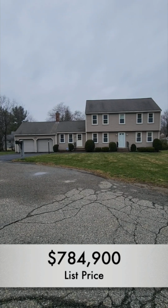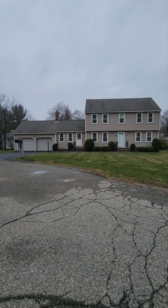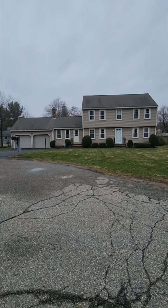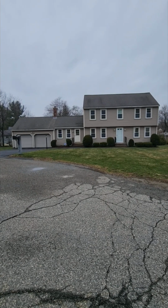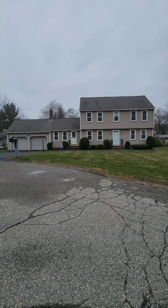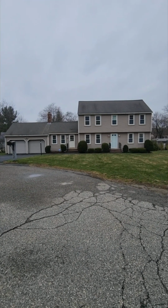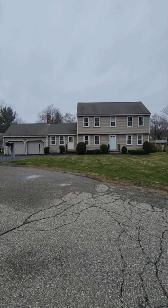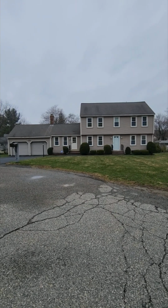Seems hard to say 784 is a starter home, but if you're looking for something that you can move into, stay in for 10 years, 15 years, and still raise a family or build equity in, this would be a really good option for that. It is a home that needs some updating on the inside. It has a lot of the original flooring, original kitchens, original bathrooms, so it is a little bit on the older or dated side on the inside.